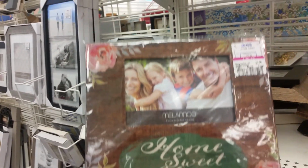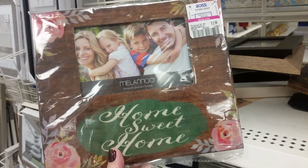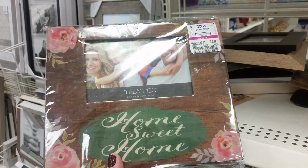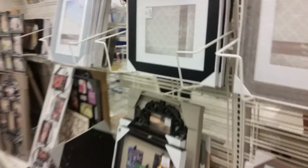What is this? Home sweet home. Oh, that's super cute. I like that. I want that one. That's only $3.99. That is so cute. So we'll get that for the picture. And what else do they have?